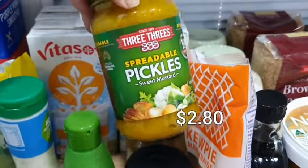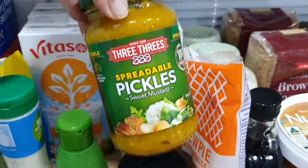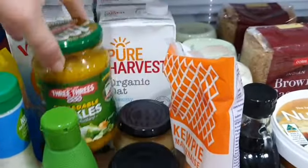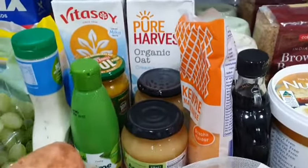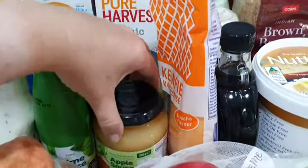I like pickles. I like it in some sandwiches. I like it on a burger. Pickles are good. So we've got another one of those because we used up the last of the other one a while back and we haven't had it for a while.